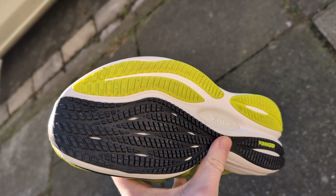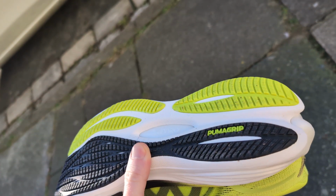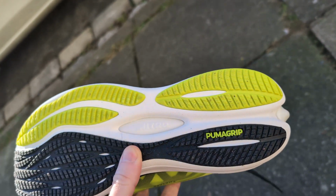As with all previous generations, there's an impressive covering of the brand's excellent Puma Grip outsole rubber, meaning it can tackle all conditions, even lighter trails.